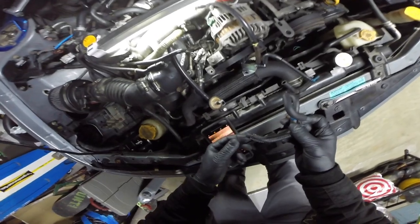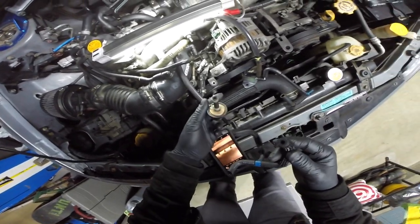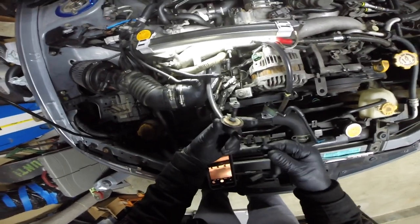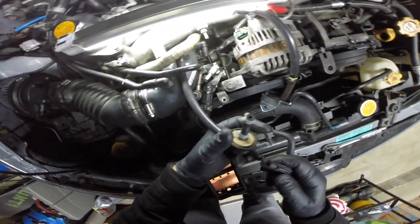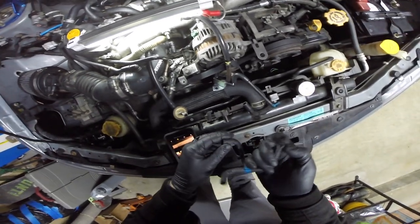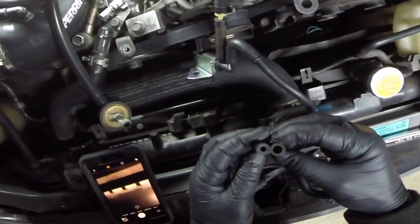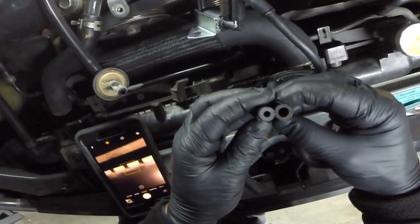So this piece is gonna be directly replaced right here. And it should fit snug enough where you don't need any hose clamps or zip ties. It's a brand new hose. Ooh, it's a tight fit. Why is it such a tight fit? Look at that, what the hell? Did it really stretch out over the years? It's a pretty wild difference there.